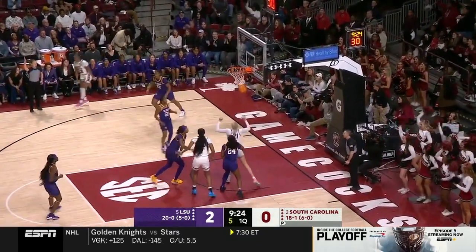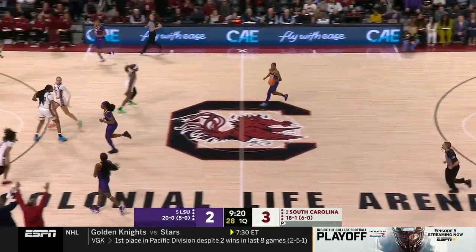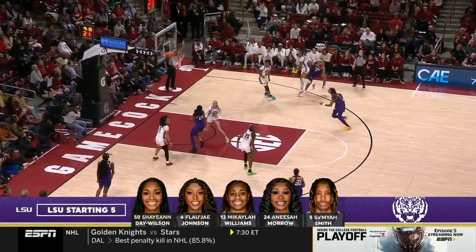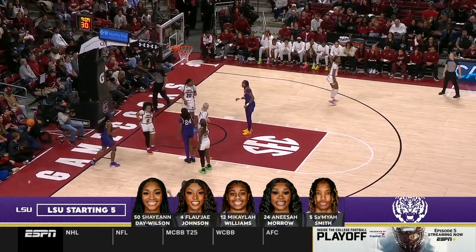Gamecocks first touch. That's a three from the corner for Bree Hall. South Carolina at their best when they share the basketball. Feagin, outstanding job, being patient and then finding her teammate open in the corner. Williams off the mark, tapped out. It'll stay on this end.